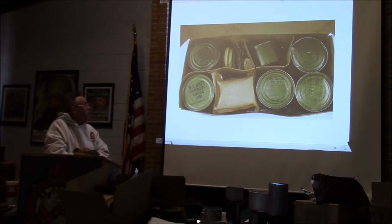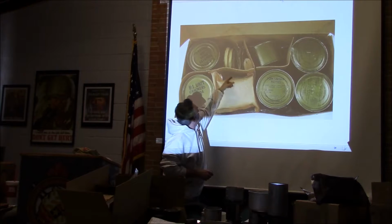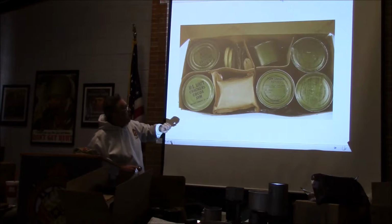But here, again, this is basically the interior of one of those boxes. There's one of the fruit cans. Somebody opened up, obviously, one of the B units. Pork sausage patties, which guys hated. They said they're too fatty and there's too much gravy. Same thing with the hamburger patty.